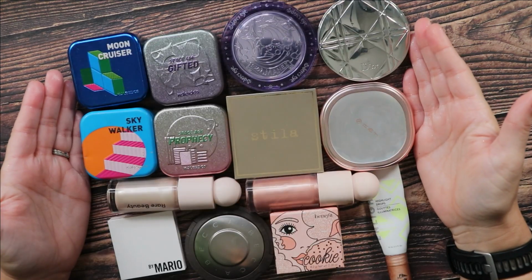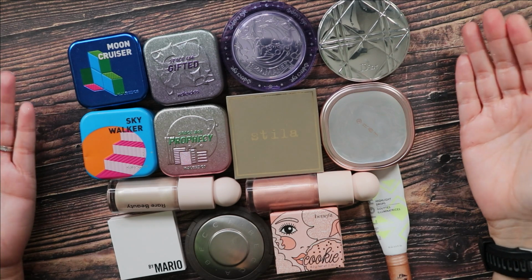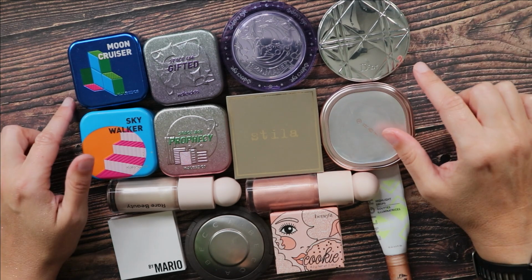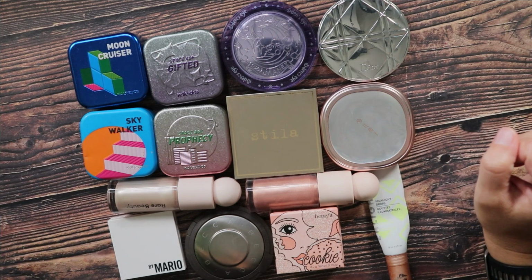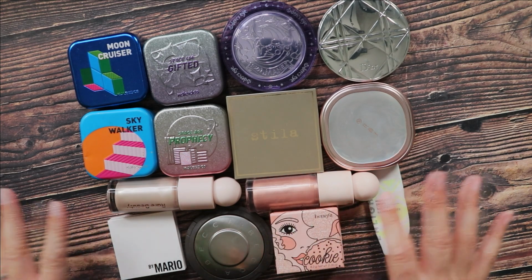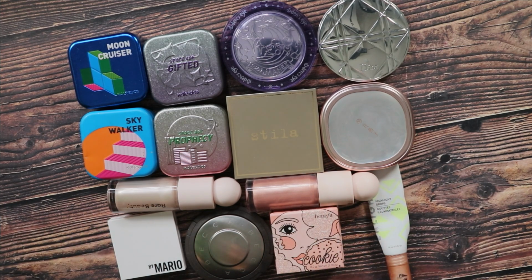So with the cuts made then, these are the ones that I'm going to be exiting from my collection, and these are the ones that I'm keeping. So through this process then, I have narrowed my collection from 22 to 14 highlighters, and I feel really good about that. And I really am quite happy in having refreshed my memory on all of these.